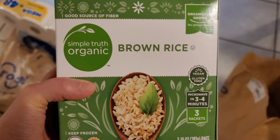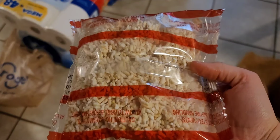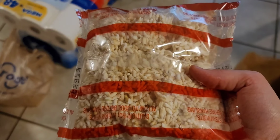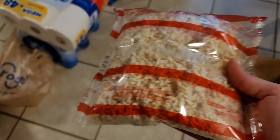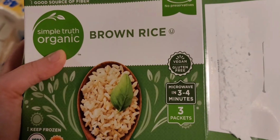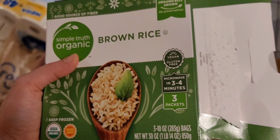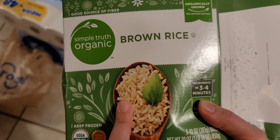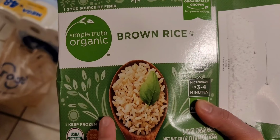Frozen organic brown rice. So all you do is you stick this little pouch in the microwave for 3 or 4 minutes and it's done. So it just makes it a lot easier for me to eat healthy. It comes with 3 of these little pouches. And yeah, I don't have to worry about cooking my own rice. I just prefer this over the shelf-stable pouches of rice.